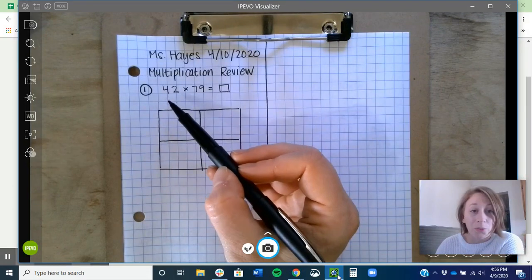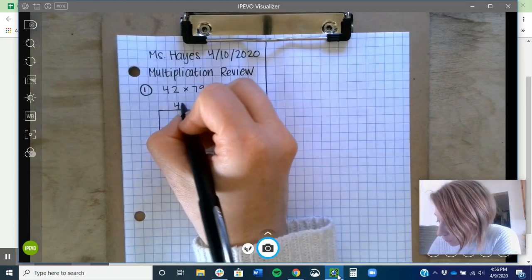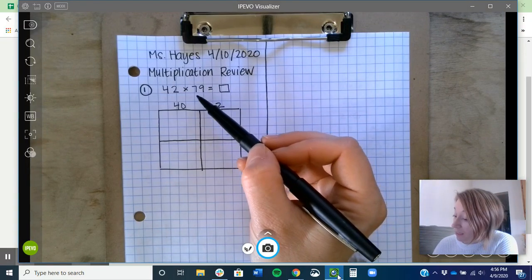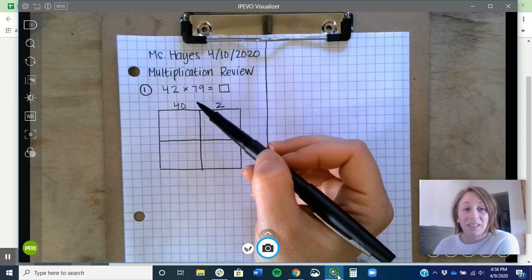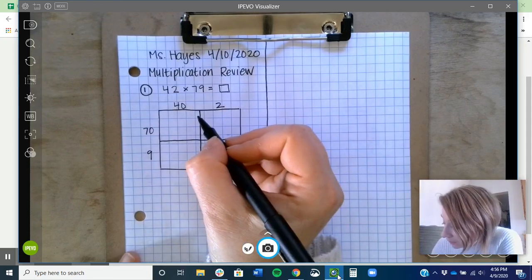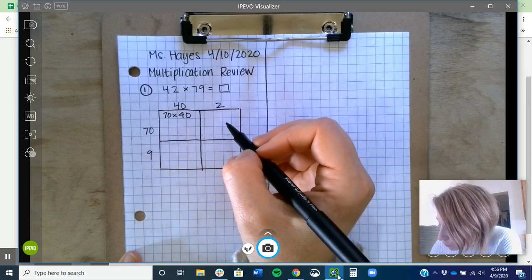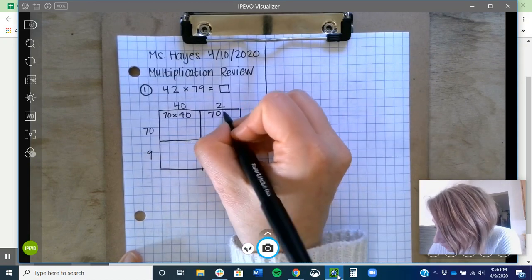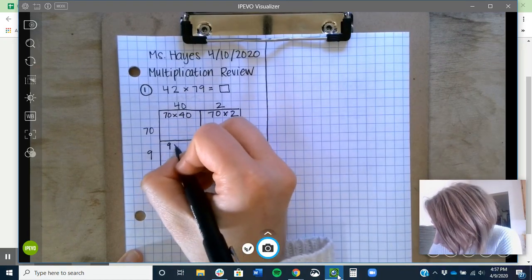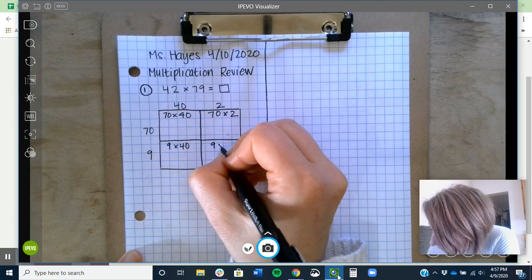The first number is 42. The tens and the ones are, that's right, 40 and 2. I'm going to label those as my columns. The second number is 79. Its tens and ones are, that's also right, 70 and 9. The top left number sentence is 70 times 40. The top right is 70 times 2. The bottom left is 9 times 40, and the bottom right is 9 times 2.